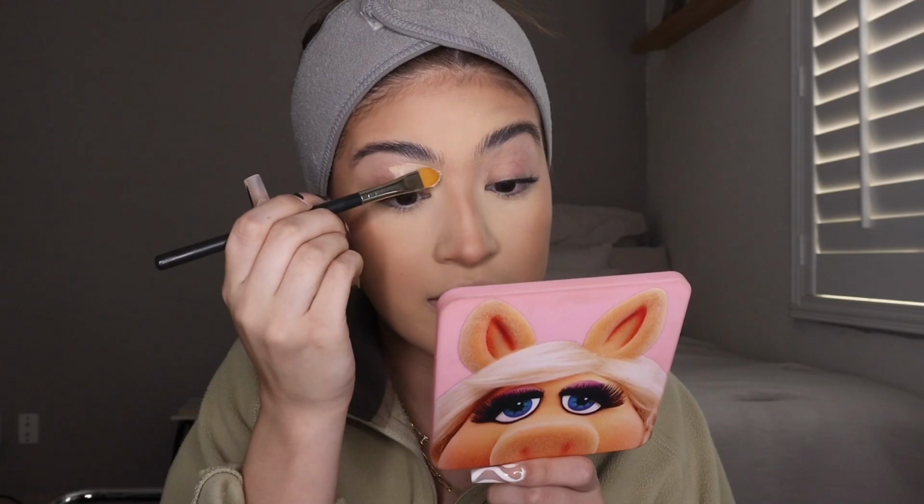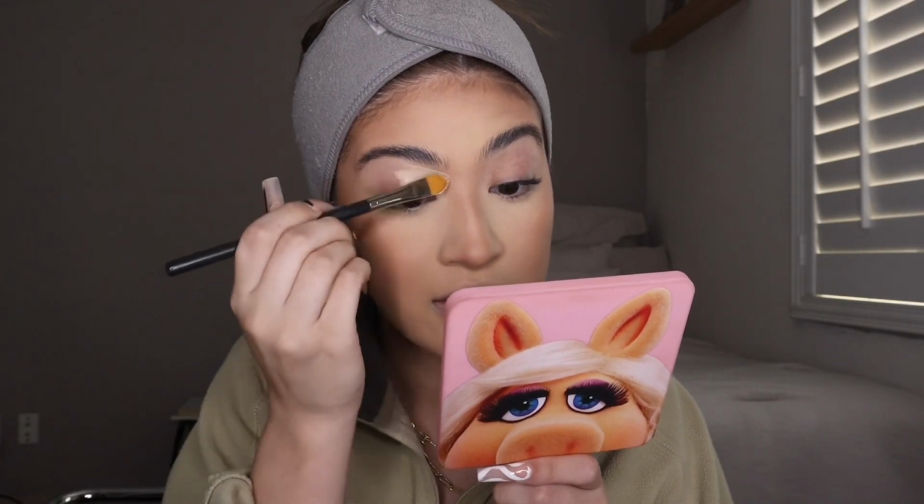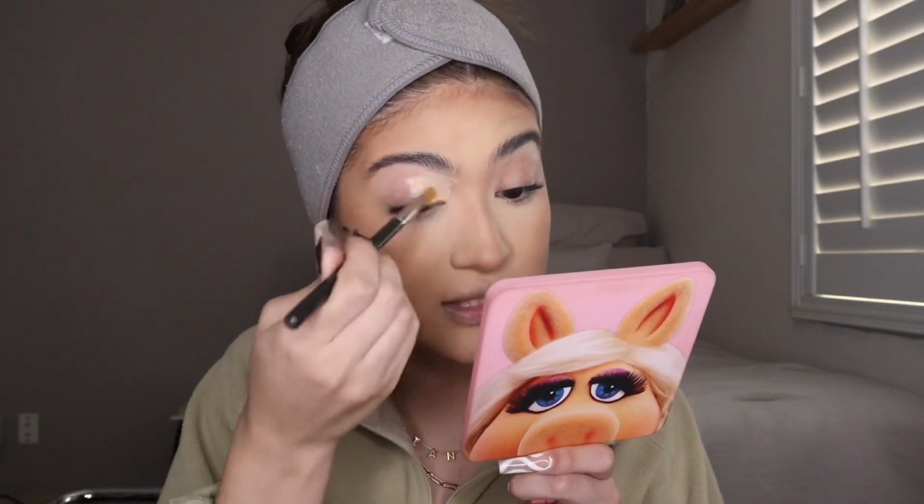Okay, and then I'm gonna carve out my brows using the same concealer, the Too Faced Multi-Use in the shade Almond. And I just follow the shape of my eyebrow. And then I'm using this brush. Honestly, this is hella old. So it has no name, no number, but it's just a flat concealer brush.